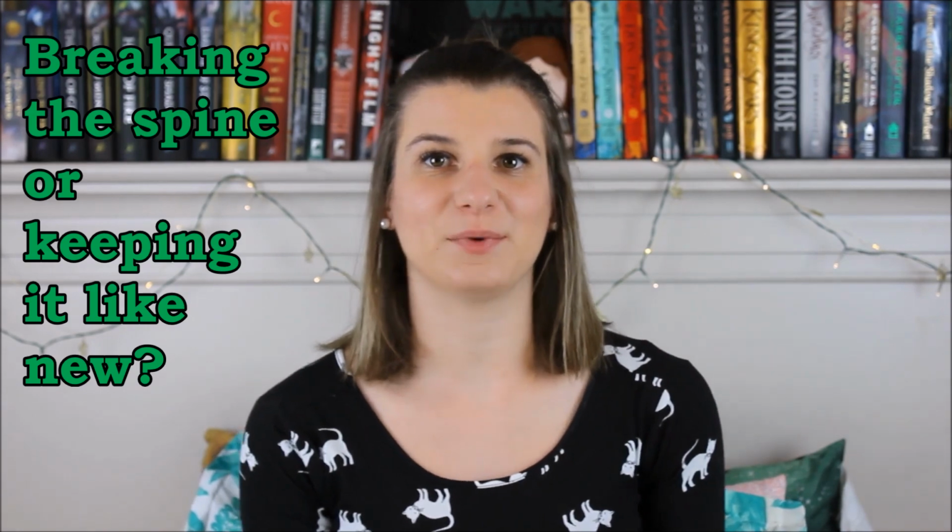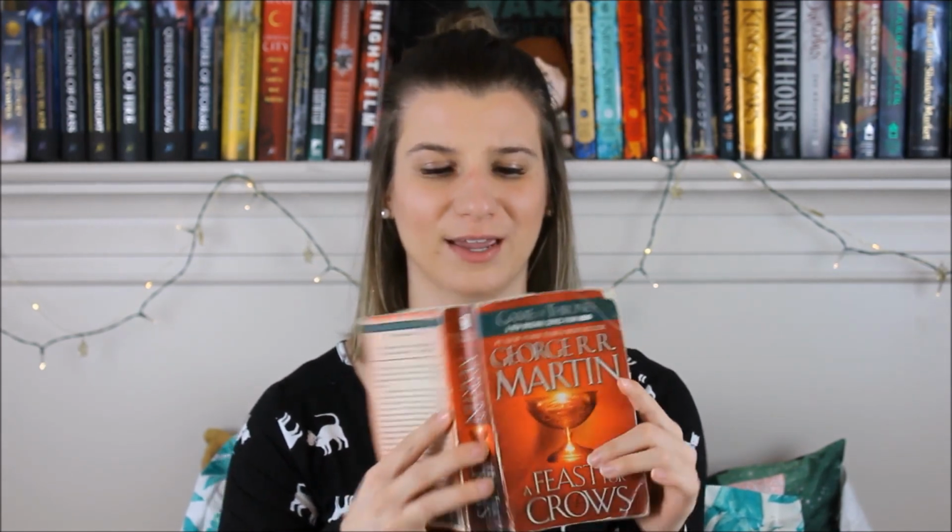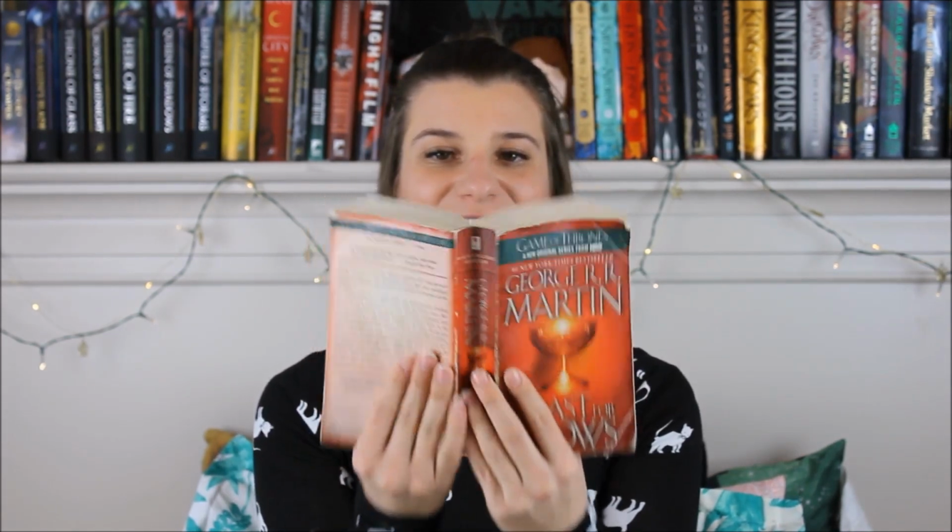Question 10. Breaking the spine or keeping it like new. So if it's one of these mass paperback books, then I don't really care about breaking the spine. This one I got at a flea market, so I think it might have already been a little bit broken. This is where the spine is broken right here. There's a couple different spots where it gets broken. It doesn't really bother me with these types of books. If it was my Cinder book right now that I have, then I would not really want that. But with mass paperback editions, I don't really care.